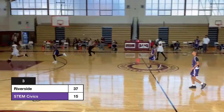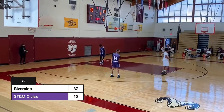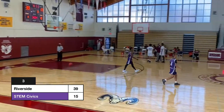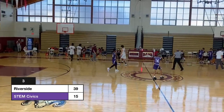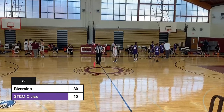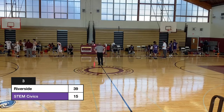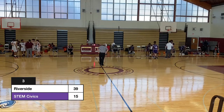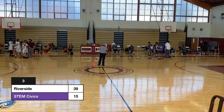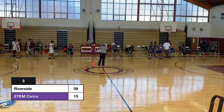Riverside picks up another steal. A nice controlled finish, which forces STEM Civics to take a timeout. Number 22, John Boston. So I had the wrong number for him. And he was the person who just stole the ball and scored that last basket. JV team has their foot on the gas, and they are not letting up.